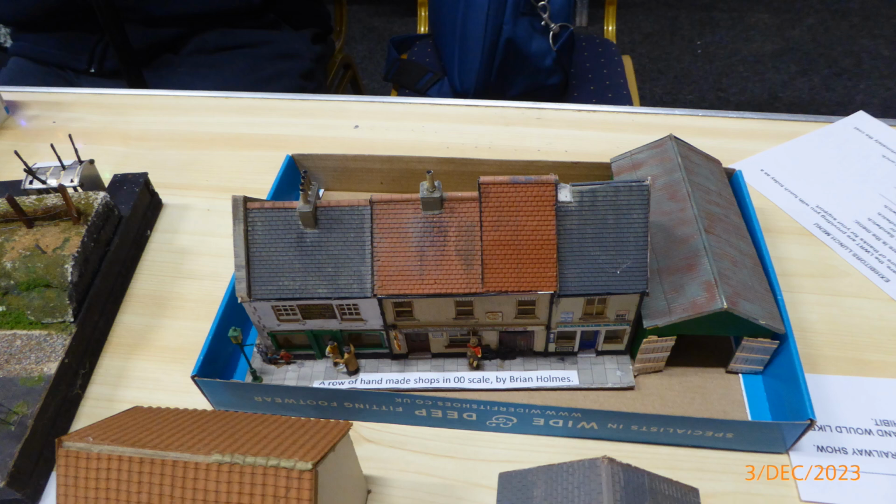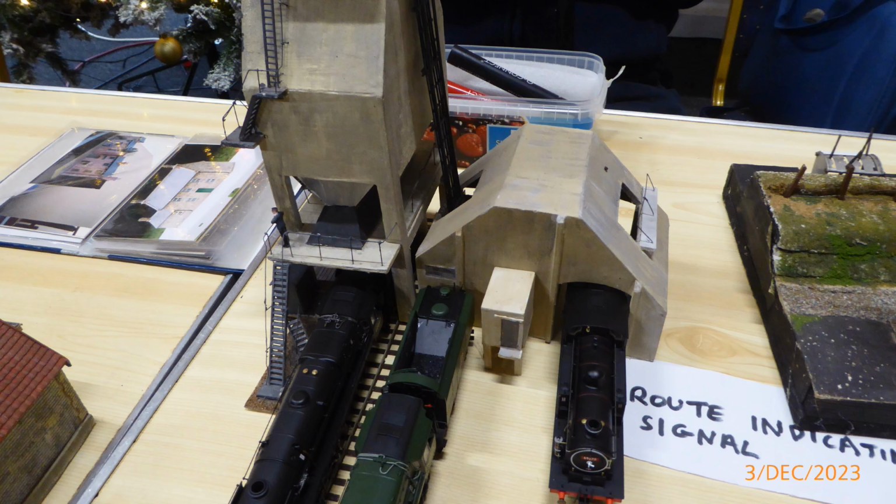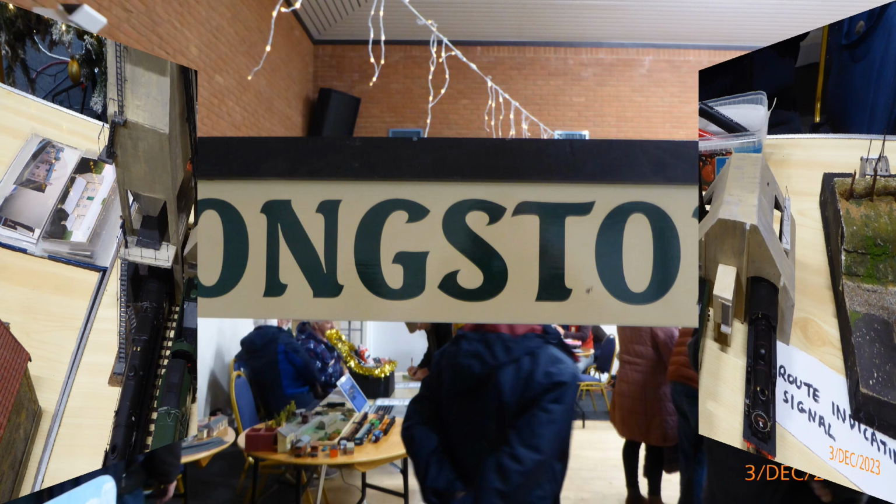I think these would be fine on any layout, wouldn't they? Certainly on mine if it was big enough. And what about this for a coaling tower? Magic. Absolutely super.